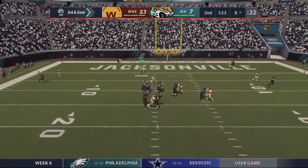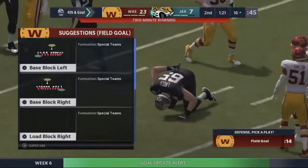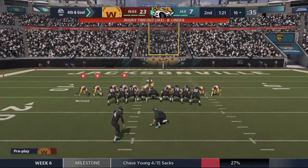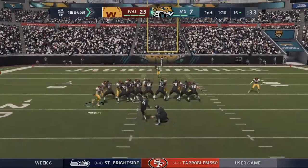Now Minshew. And they're going to get him. They bring him down to the sack back at the 16-yard line. Oh, and after the sack, he's still down on the field. While the training staff works on him, we'll step aside and be right back.